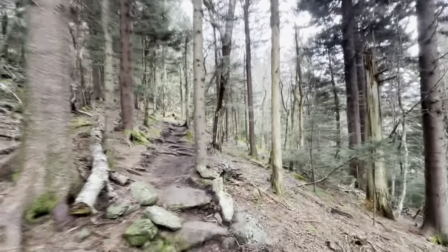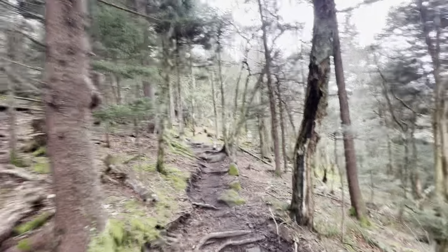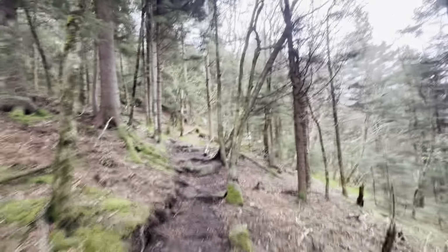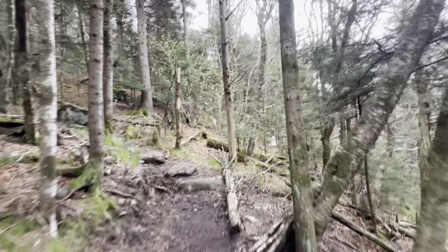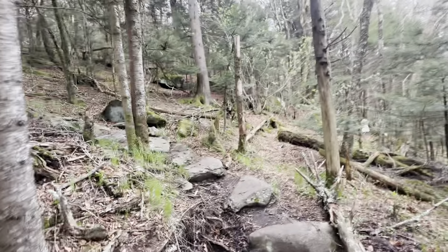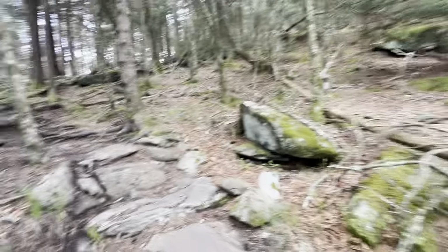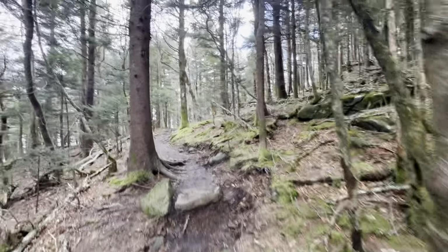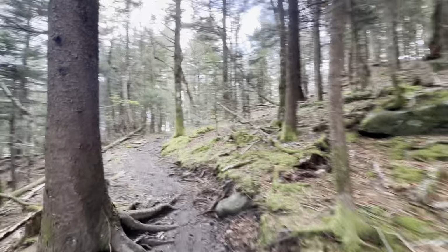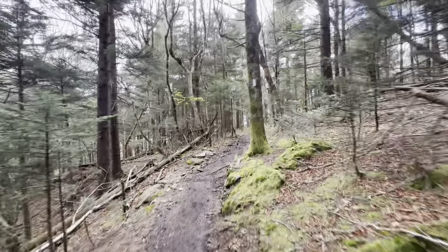Yeah, so we're still climbing, but we're getting closer to the top. And the wind has picked up and it's kind of cool, almost chilly, which is really nice. I love it. But yeah, it's a pretty long climb. This forest looks a bit like the one in the Smoky Mountains with all the green moss. Really nice.